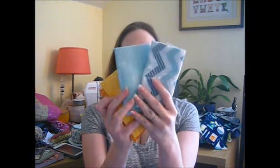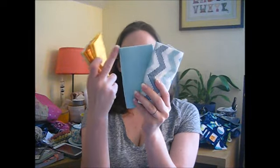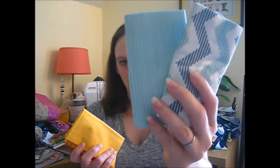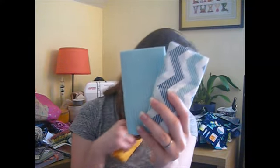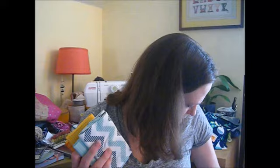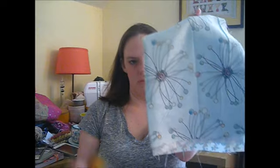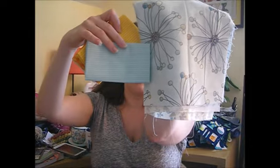And then I have some, is that chevrons? I think that's chevrons. And it almost looks like lined paper in this very pale blue. And I think I might actually use this with my other beach themed fabric. I'm looking around. Because I didn't have a good liner for that. So I think that'd be really great together. So that was another bundle I got.